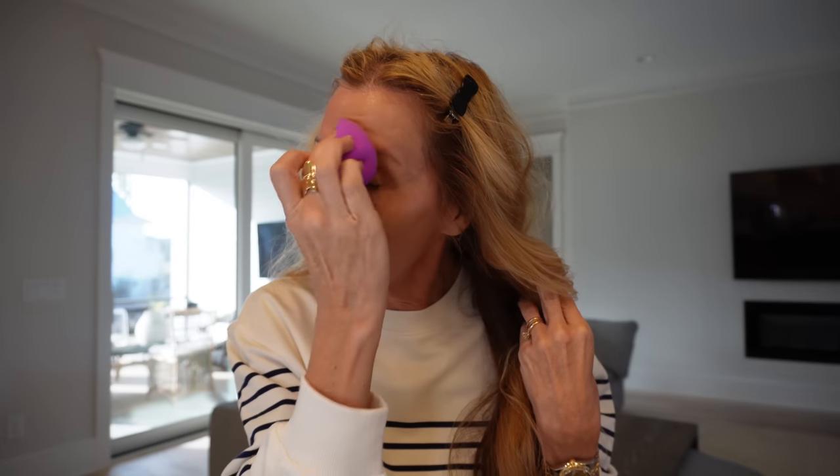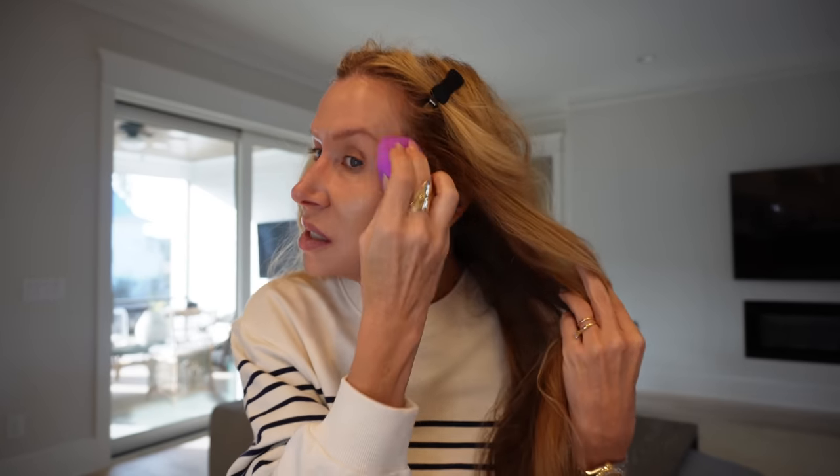And I do go over my eyelids, and then I don't put foundation on my neck, but I drag it down my neck. I might not pump it all the way down, because that's a pretty big pump. Okay, let me, I brought this mirror out here today.